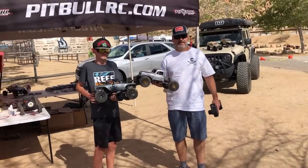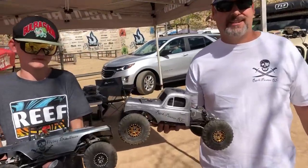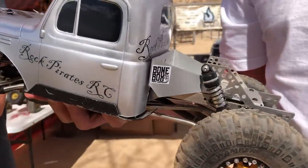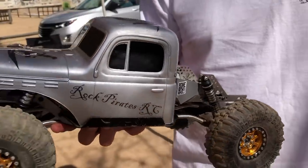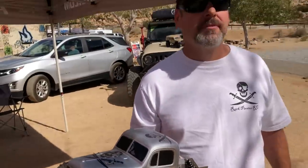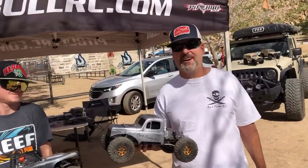Okay, so we're out here at ProLine By The Fire. Just ran into these two characters, but look at these custom Rock Pirate builds. The guy here. That's an Interceptor chassis on that one. Is this truck named? This is just the Rock Pirates truck, that's it. No name.